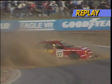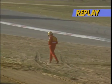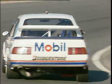So, replay here. This is the aftermath right at the bottom corner. But I can tell you that for the best part, I reckon, of 300 metres, the car was doing 140, 150 miles an hour with a great sheet of sparks coming off it. Johnson went through one spin, was lucky not to be collected by other traffic, and has deposited a major amount of dirt and garbage on the entry to the pit straight. Unbelievable.